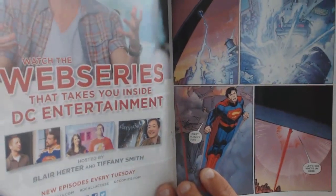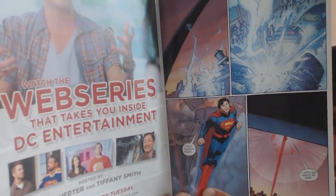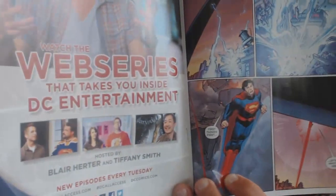Obviously, I'm going to be critical on the art in this particular issue because we're all trying to find out what's going on. Here's a panel right here of Superman flying. This is a traditional standard from Romita. Every guy that he draws flies with their feet completely together, and you don't see the feet because they're in this blur-like motion.